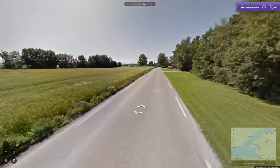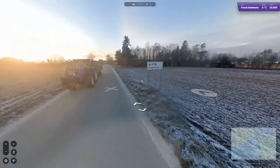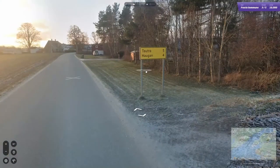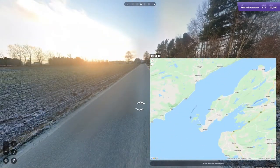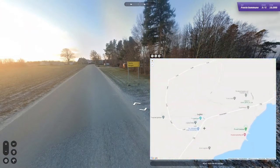Now we're talking. This is what Frosta is like. Fields, fields, fields, and fields. This is hopping between the seasons all the time. Okay, so we're 5 kilometers away from Tautra. So Tautra is this island. And it also said we're 4 kilometers away from Haugan. So could we be here at Logtun? It would be nice if we were.